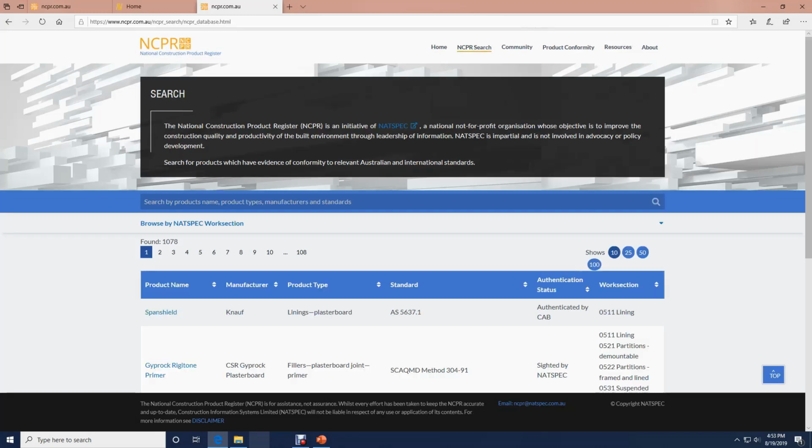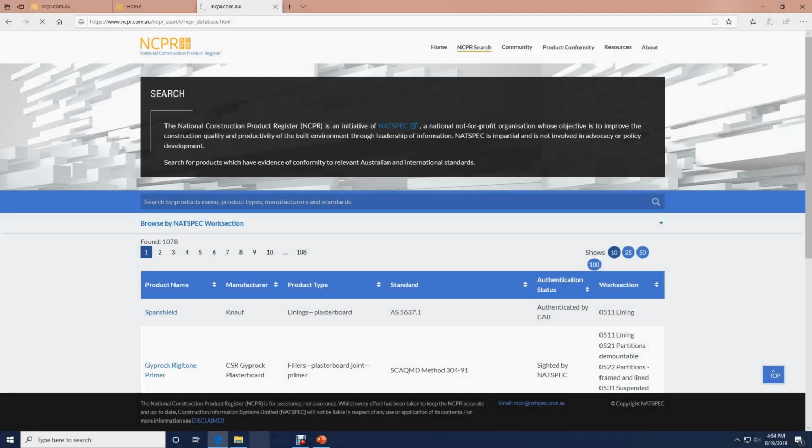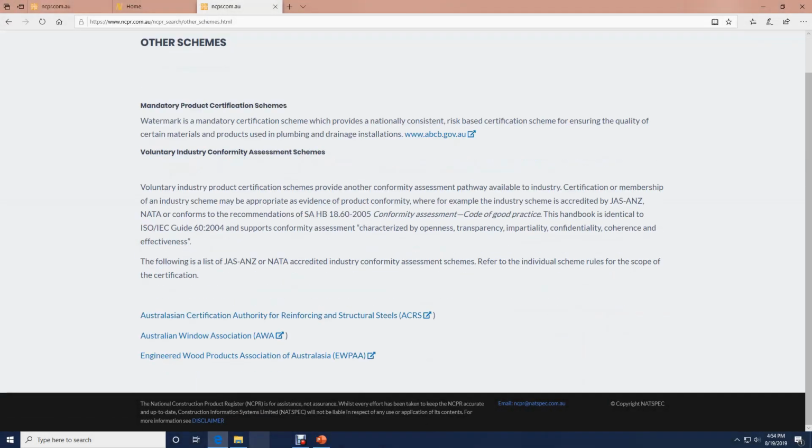And before I show you the search functions, I want to highlight we also link to Codemark, Watermark, EESS. These were established registers. So we don't intend to duplicate Codemark certificate of conformity or Watermark certificates. The reason being is those certificates can be readily accessed in the JASN's register and ABCB. But if you get given a certificate, you can first come to the NCPR, and if it's not there, you could go to Codemark or relevant register. We also link to other schemes. Those are JASN accredited product certification schemes.